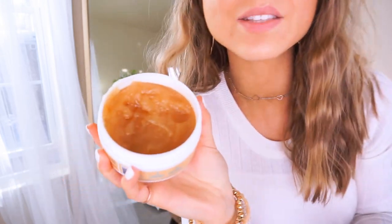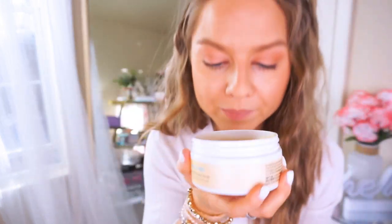Speaking of scrubs, this body one is bomb. It smells heavenly. It's vanilla. It's Vanilla Vibes by Siesta Moi. And it is a sugar balm body scrub. Super clean. Again, great for sensitive skin. This is what it looks like. A little bit goes a really long way. Smells really good and it works really well too.